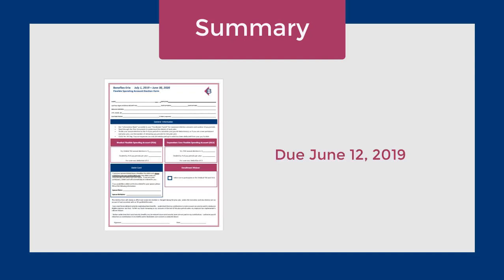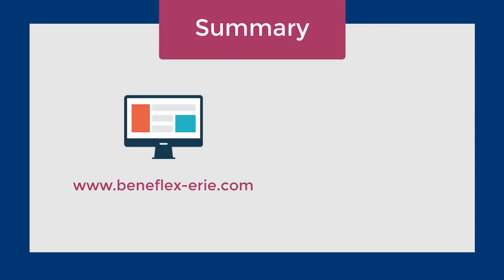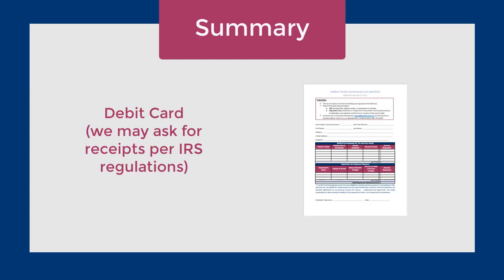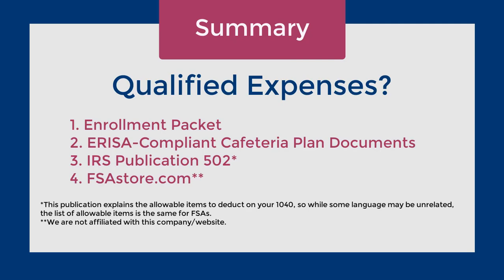Fill out the election form and return it to your HR department no later than June 12th. Create an online profile and download the Beneflex-Erie mobile app to have 24/7 insights into your accounts. Use your debit card and/or submit requests for reimbursement throughout the year. Find out which expenses the IRS considers acceptable with any one of these resources: the enrollment packet that we provide you at the beginning of each plan year, the cafeteria plan documents that your employer maintains, IRS Publication 502, and the FSAstore.com.